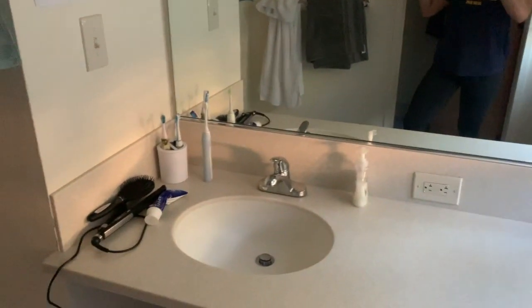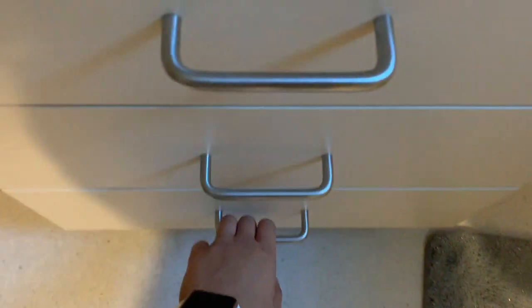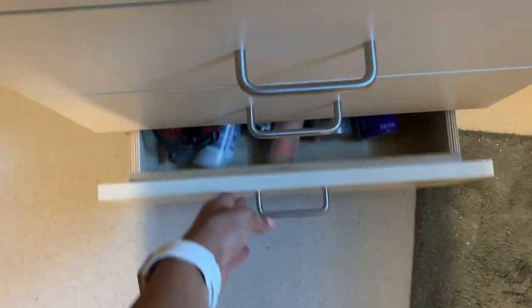Hello. And this drawer, I picked the bottom one and I just put a bunch of my hair stuff in there.